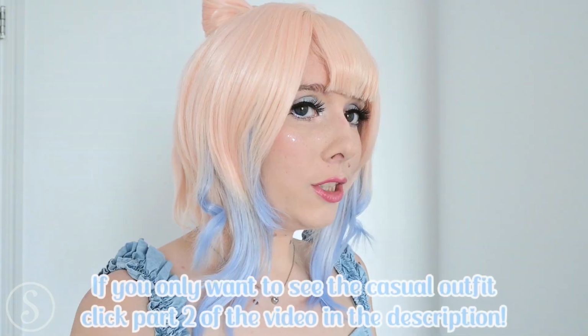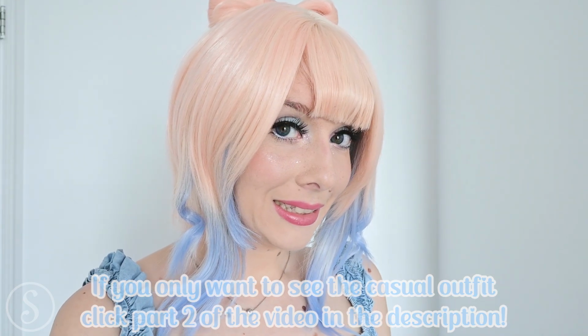So if you don't want to make the wig from scratch, that's a pretty good option. Okay, moving on to the review. We'll start with the Maid outfit.